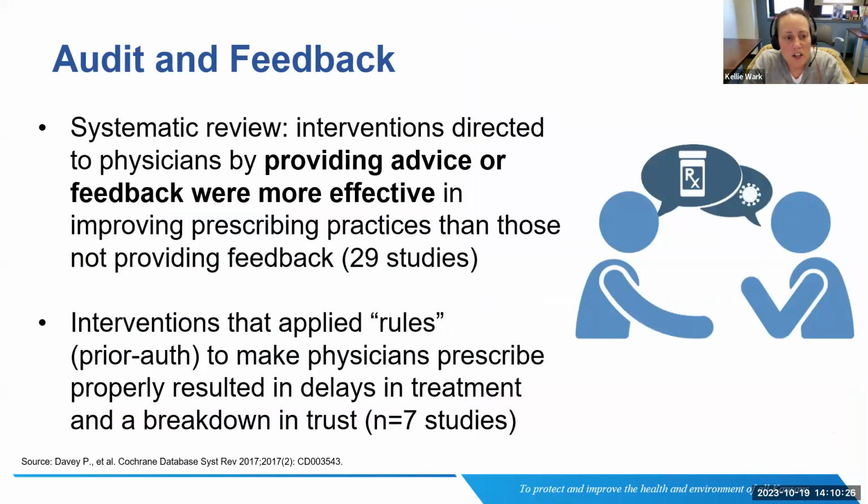So, a larger systematic review. They looked at interventions directed to physicians in providing advice or feedback, and they found that feedback was more effective and sustained over time. That was 29 studies that confirmed that. So both are pretty effective, but really this audit and feedback is one of the more effective ways that you can improve antibiotic prescribing.